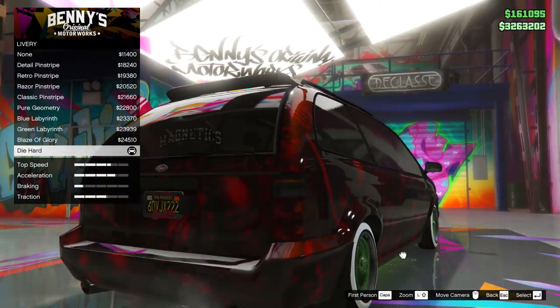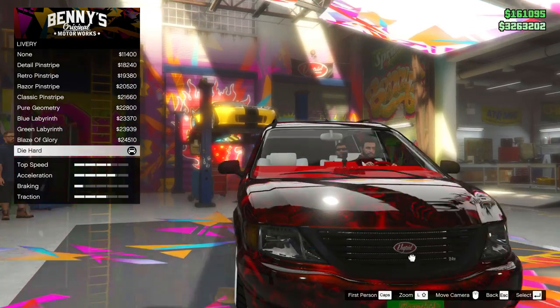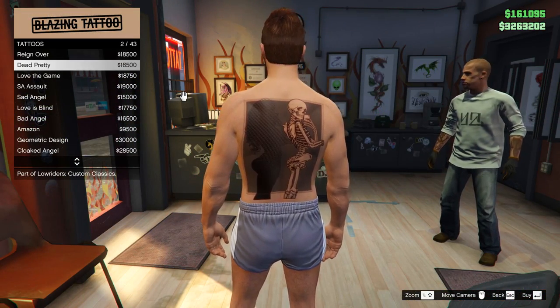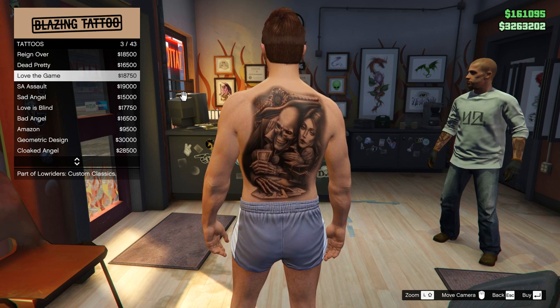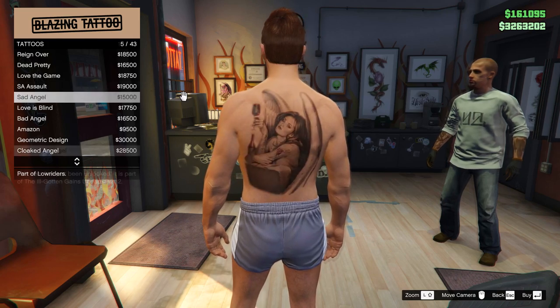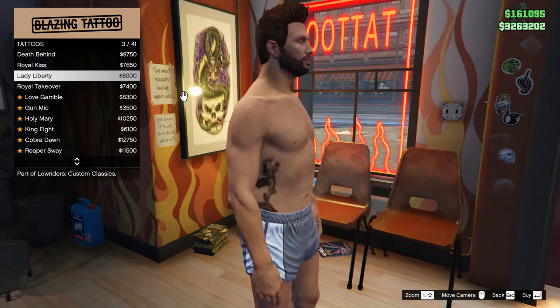So if you make your way to the tattoo shop and browse all the tattoos available, pretty much any skull related tattoo can be found in this livery. Now sure, this fact isn't exactly the most useful one to know, but I think it's pretty cool the fact that Rockstar have incorporated these tattoos in the Die Hard livery. So there we go, something pretty interesting I thought I would share with you guys, and you may want to share this with your friends as well.